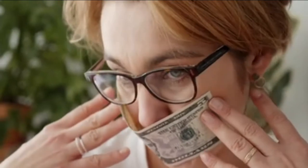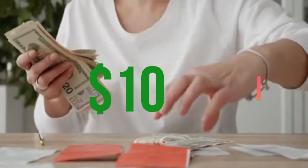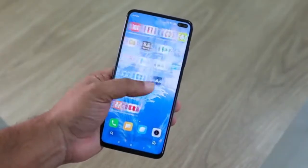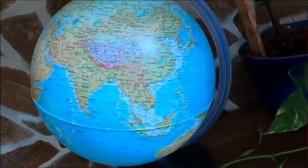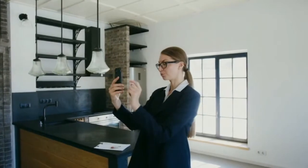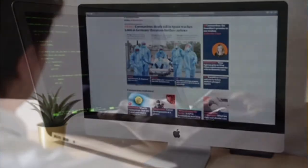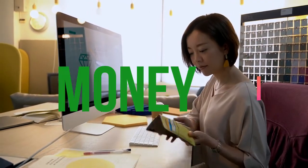Now, the website that I'm about to show you is going to pay you from $10 up to $100 daily just by browsing and by downloading their apps. You can do this anywhere in the world. It is all your choice if you want to be part of the service or not. But know that if you want to make a partial income, this is the best opportunity for you to make money whilst you are browsing. What you need is your gadget, either your laptop or your phone, and access to the internet, and you are good to make your money, guys.